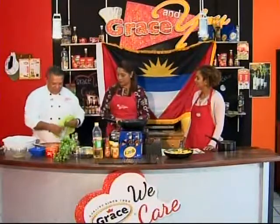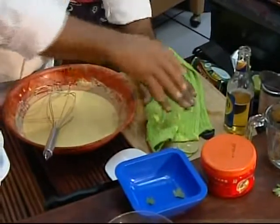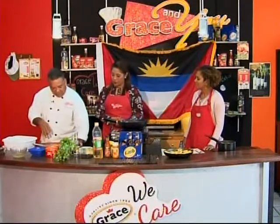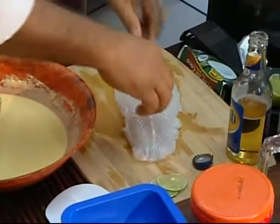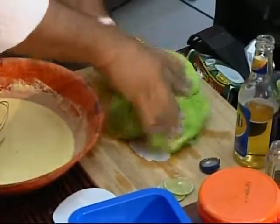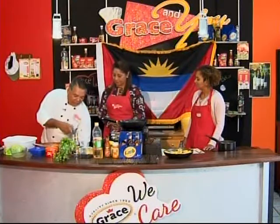All right, so we got this nice fish. What I'll do is I'll dry this off. There are little steps that help a lot. We dry this off because you want the batter to adhere to the fish. And if the fish is dry, that's easier. But then another little trick is, I do flour because we have it here already.